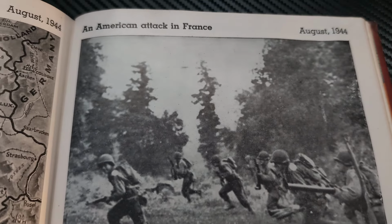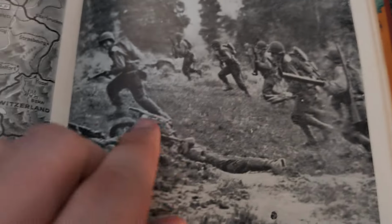Last time we left off with an American attack in France, showing some troops running up, and a guy with a big freaking gun.